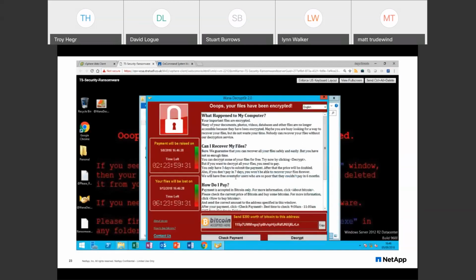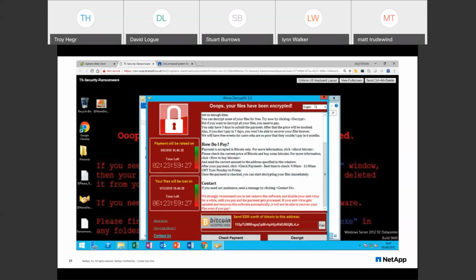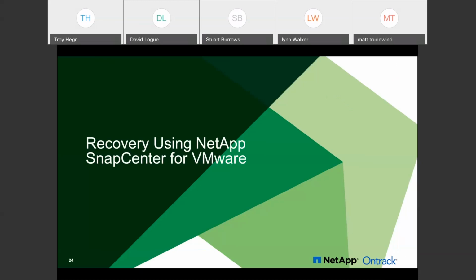And this is what it looks like at the very end when WannaCry has finished. And you can see it's asking for Bitcoin there. And if you ever see this, it does make for a very, very bad day at the office. However, that's not the end of the story. We can recover.